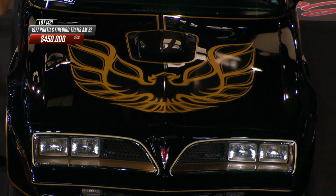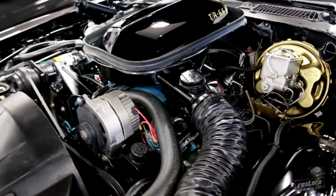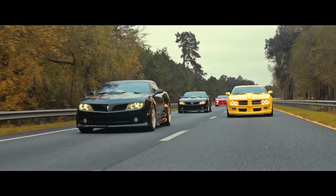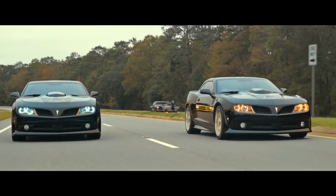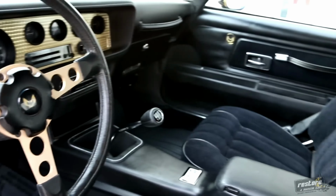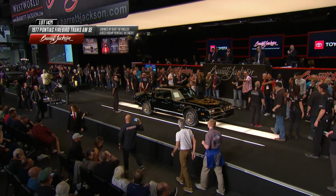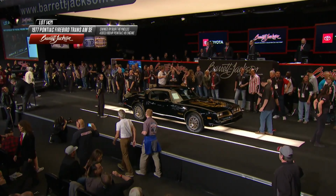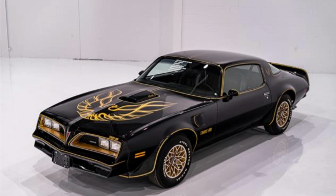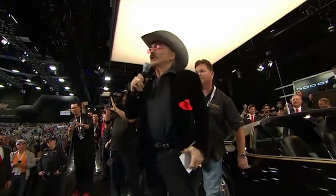Under the hood, a numbers-matching Pontiac-built 400 cubic inch TA 6.6 engine paired with a 3-speed Turbo-Hydramatic transmission. It had everything: the special edition black and gold paint, removable T-tops, deluxe interior, air conditioning, power windows, power locks, and yes, even the original AM/FM radio with an 8-track player. By the time Barrett-Jackson Scottsdale 2016 rolled around, excitement was through the roof. The hammer dropped at a staggering $550,000, setting a new auction record for a Trans Am.